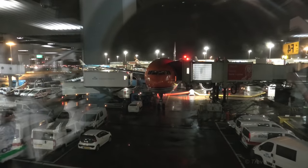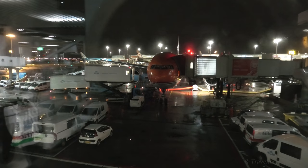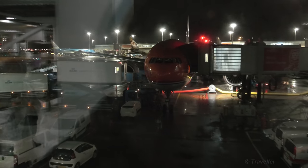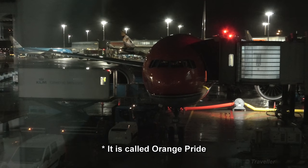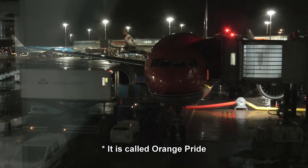Now, this is a treat. You can see we're going to be flying with the orange KLM aircraft. I can't remember what it's called. I think it has a special name, but that is the orange one.